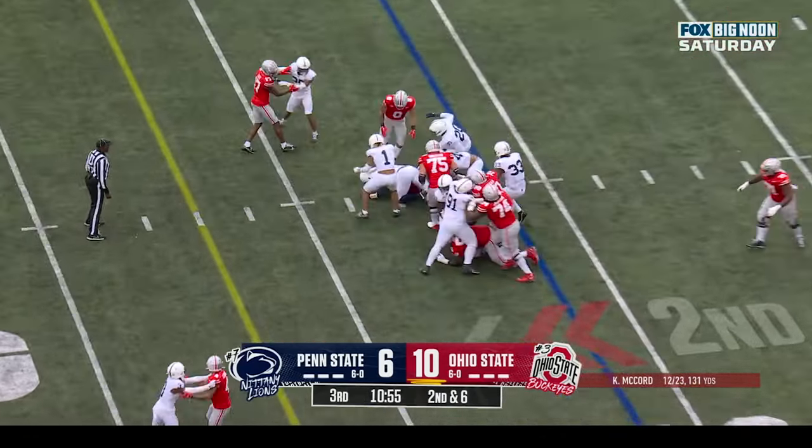McCord again, to throw it over the middle. Caught by Stover at the 10. Second down and 1. Here's a handoff straight ahead. Not a lot of room, including a couple of passes. And he runs it, spins.